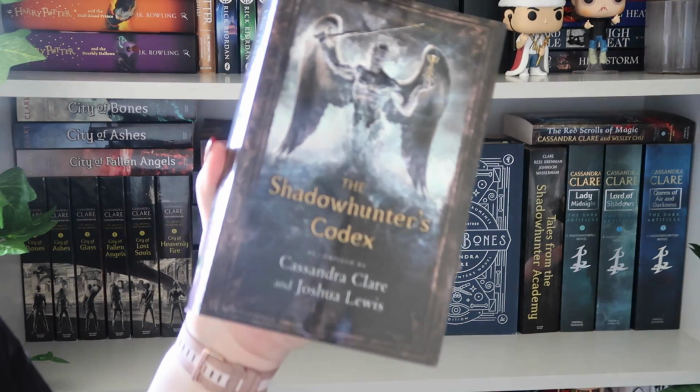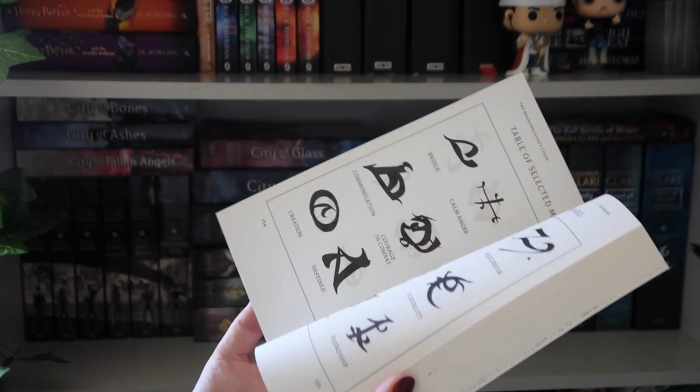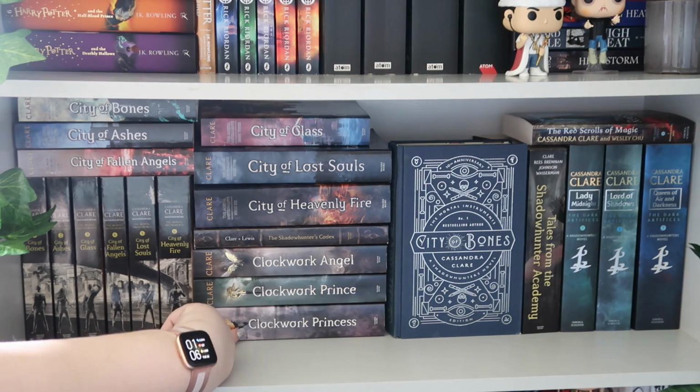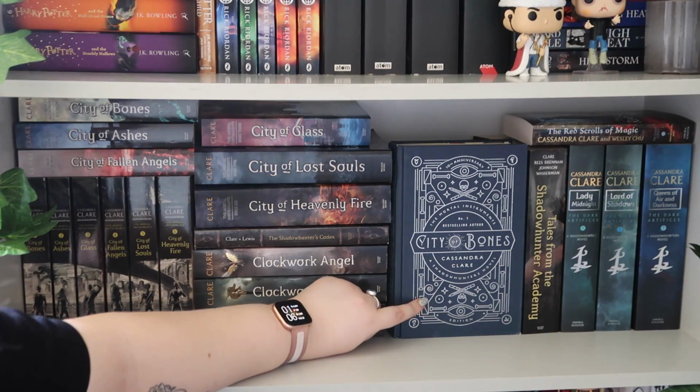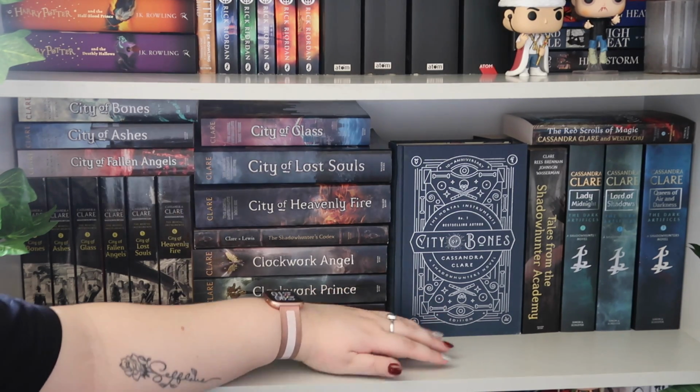Below that I have the Shadowhunters Codex, which is pretty much just like everything you need to know about the Shadowhunters world. And underneath the codex we have Clockwork Angel, Clockwork Prince, and Clockwork Princess. And then next to it I finally have the room to face my books, and I've always wanted to face front my books because they just look so pretty.